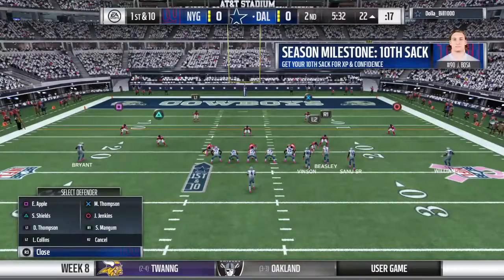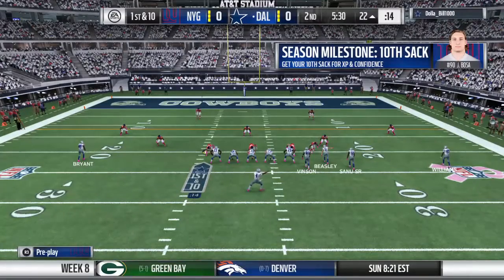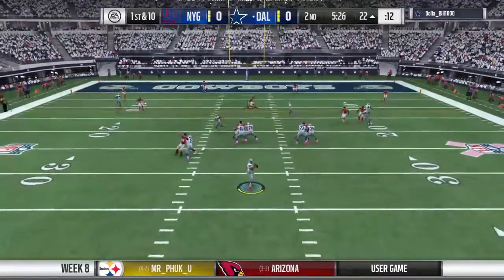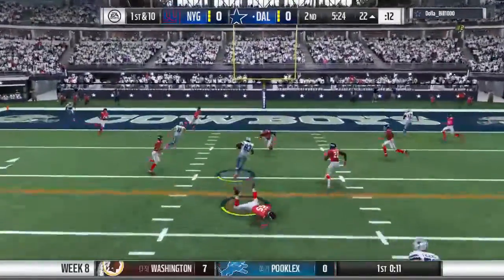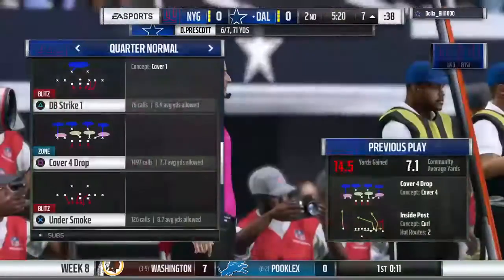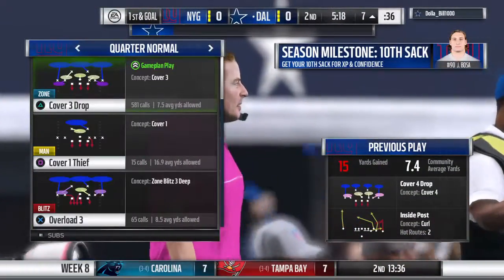Bryant, the lone receiver, left. Here we go. Left round. First down, Prescott. Got a man over the middle. It's Williams. And brought down, but not before they get it inside the 10 to the 7.